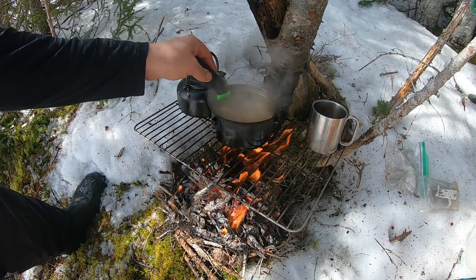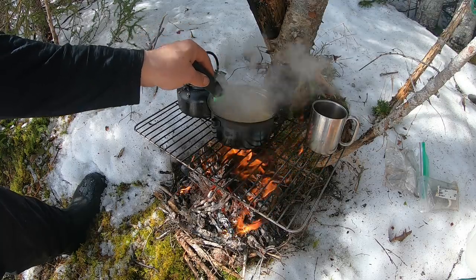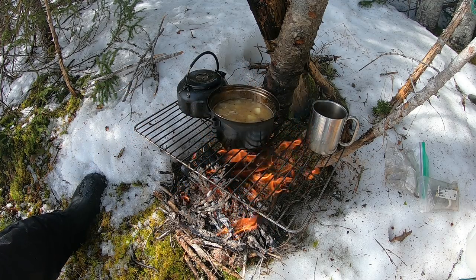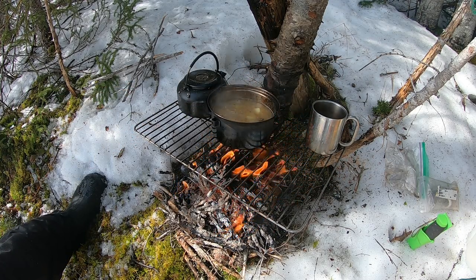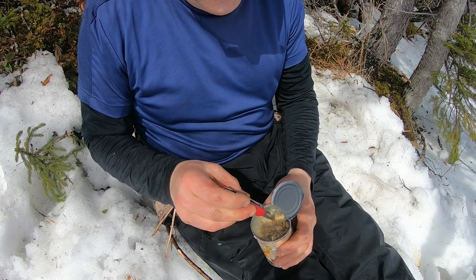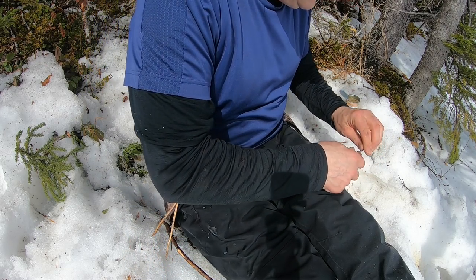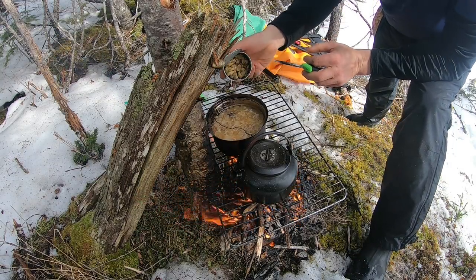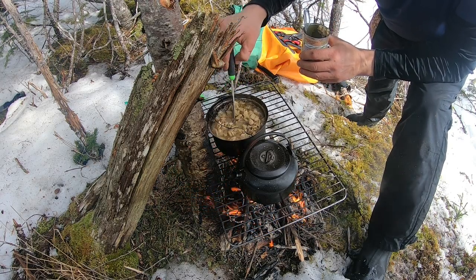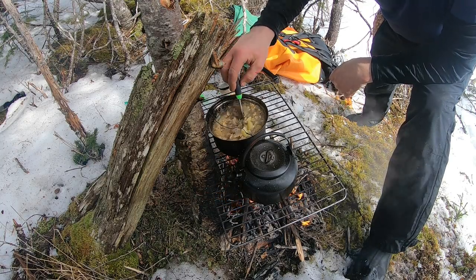Well, we're getting our potatoes boiled up nicely. Next, we're gonna add our clams and our milk and our spices. Nice can of clams. Baby clams. Okay, we got our potatoes boiled up really soft. I won't put all the clams in there because it's too much for my little pot.